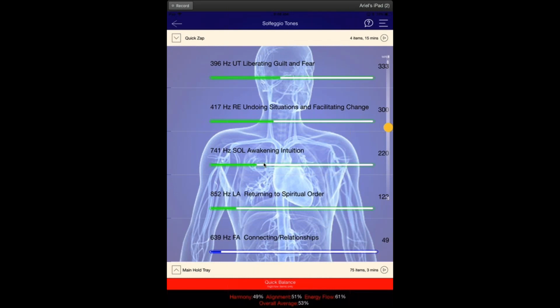But again, this is no reflection. I don't know what's going on for the owner, but it could mean that the owner is having that particular issue. It could be a relationship thing. It could be relating to other people. So that may be the sponge thing that the animal is picking up on.